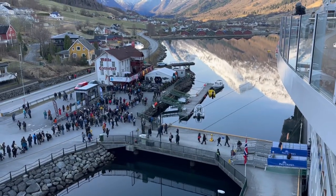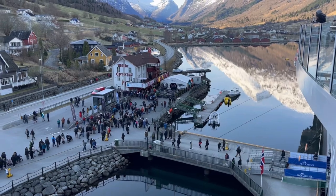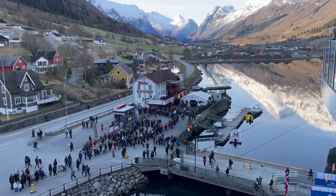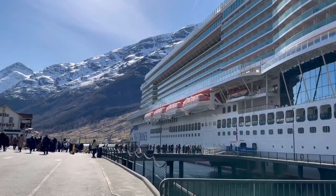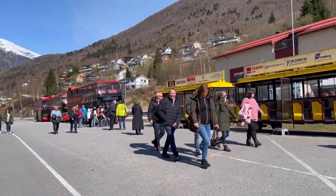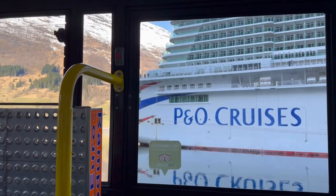Back here is for people that have pre-booked their tickets, and we haven't done that, so we'll just be going up to the counter in that white building and purchasing them there. But before the Skylift, we've decided to take a land train, and you just walk across to the land train and get your ticket from someone in a green jacket.